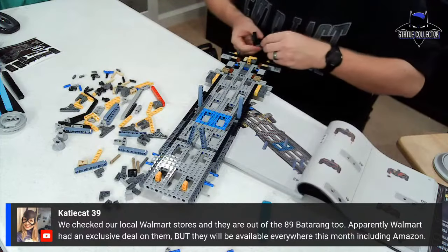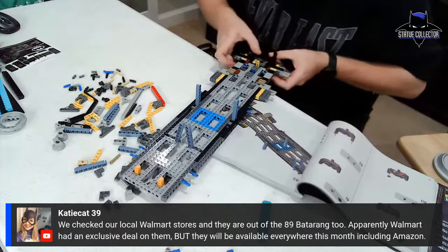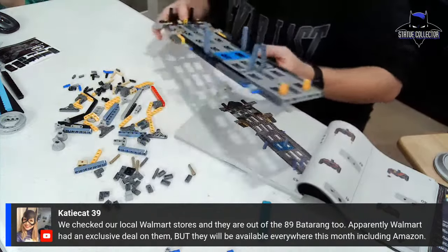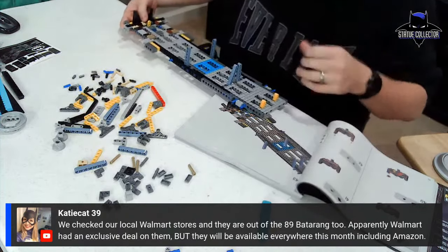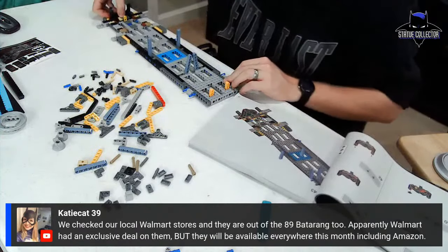Katie Cat, we checked our local Walmart stores and they're out of the 89 Batmobile too. Apparently, Walmart has a lot of exclusive deals on them, but they will be available everywhere this month, including Amazon. Oh, yours is sold out. Thank you for looking. Darn it. I was really hoping to get that. That's too bad. Thank you again for looking.